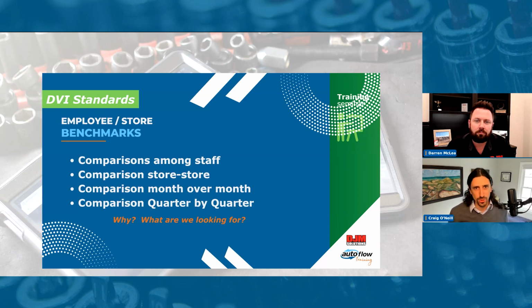And what we're looking for, though, is trends inside of all those benchmarks. And the reporting in Autoflow is key for this. If you aren't looking at this stuff on a regular basis, you're going to find that some guys are doing great, other guys are struggling. And if there's guys that are doing great, you have to dive into why they're doing great. If there's guys that are struggling, you have to understand why they're struggling too. It's a really simple concept, but it has to be done at an ownership level.